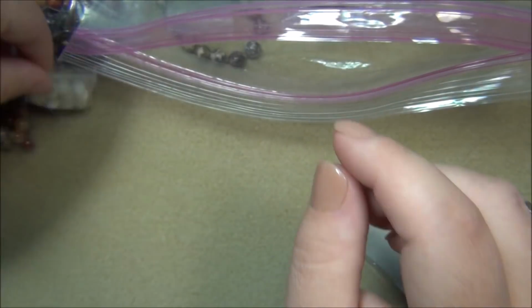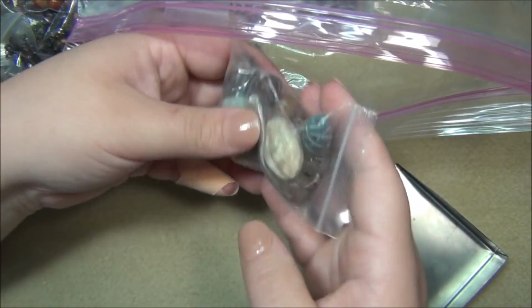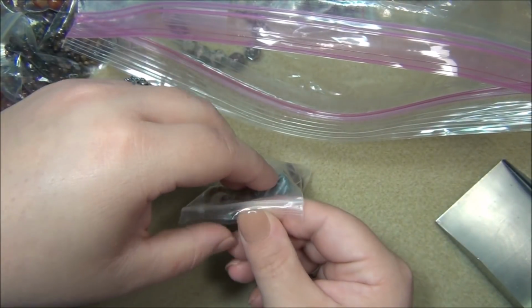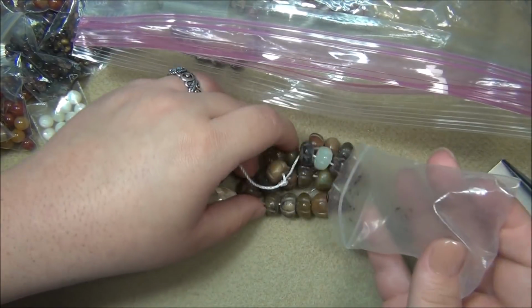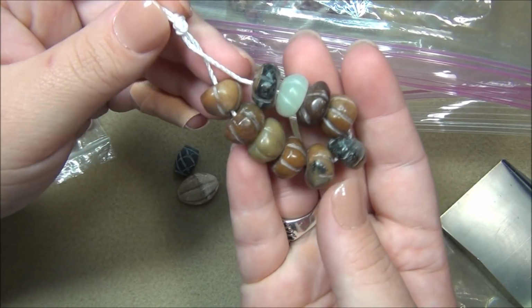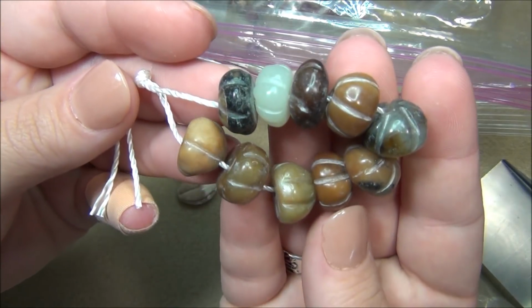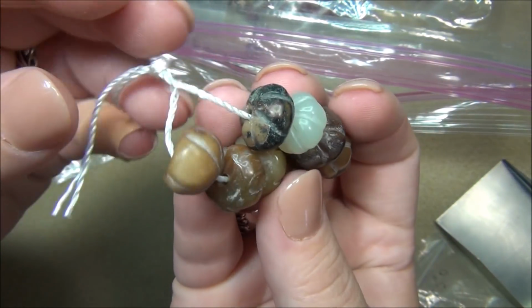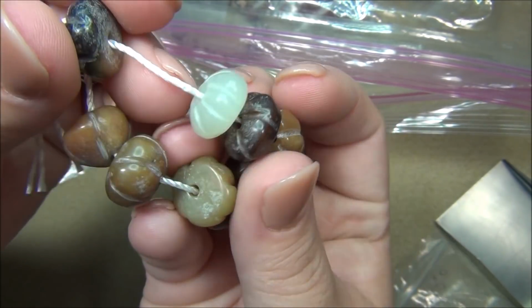And there's 2 blue ones in there. And then these are so cool. I don't know what this is. There's 2 other carved beads that I just stuck in here because these were carved, but I don't know what these are. These came on these strands. I did not put them on these strands. Look at that. What are these beads? They look like pumpkins or gourds.